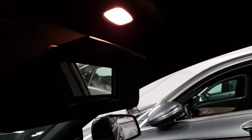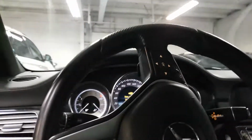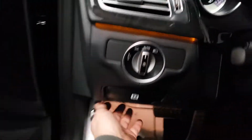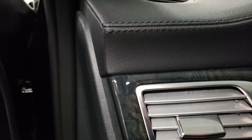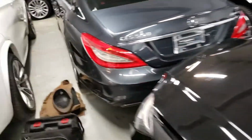All these work. There we go. So that does work as well. I'm going to pop the hood while we're here. We'll go around to the passenger side. See that interior? Just walk through over here.